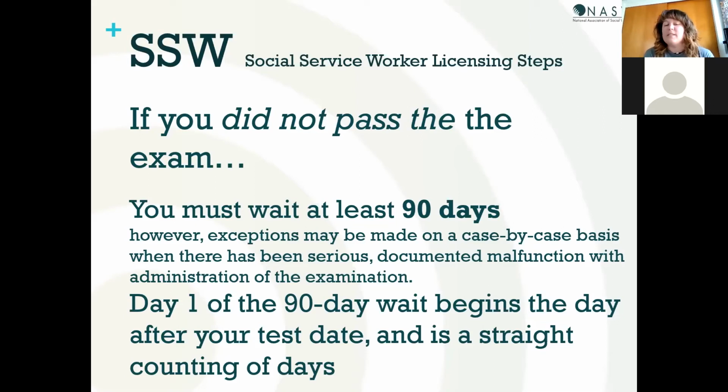But if it does happen that you don't pass, you must wait 90 days in order to try again. Now, day one of the 90-day wait period begins the day after you take your exam. So from then you have 90 days in order to take it again. Now, there are exceptions to this 90-day wait period, but they are case by case and you have to go through proper channels.